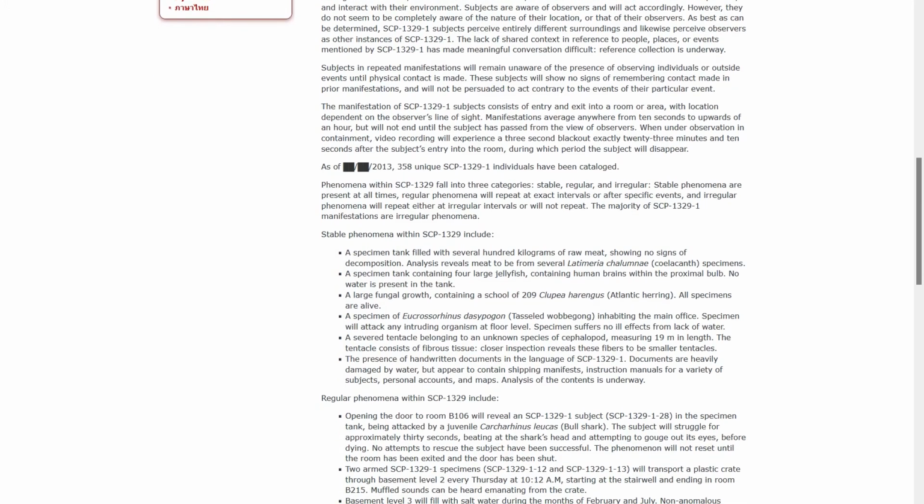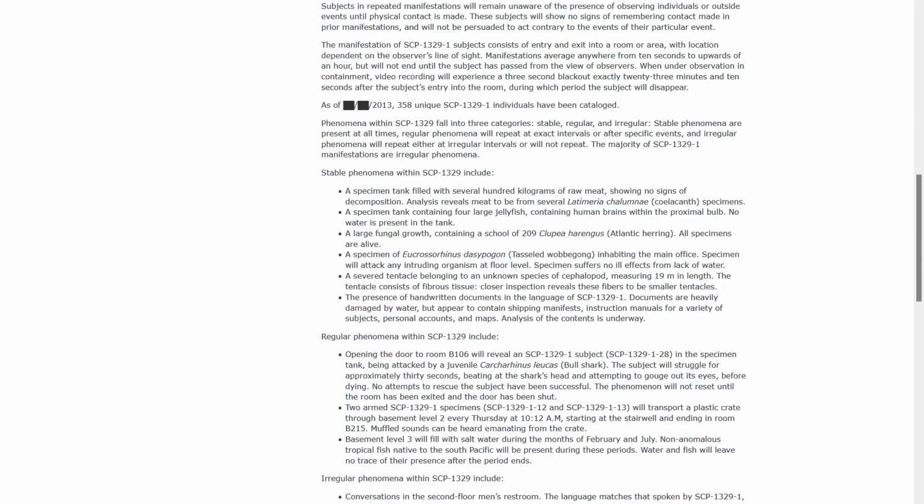When under observation and containment, video recording will experience a 3-second blackout exactly 23 minutes and 10 seconds after the subject's entry into the room, during which period the subject will disappear. As of blank 2013, 358 unique SCP-1329-1 individuals have been cataloged. Phenomena within SCP-1329 fall into three categories: stable, regular, and irregular. Stable phenomena are present at all times, regular phenomena will repeat at exact intervals or after specific events, and irregular phenomena will repeat at either irregular intervals or will not repeat.